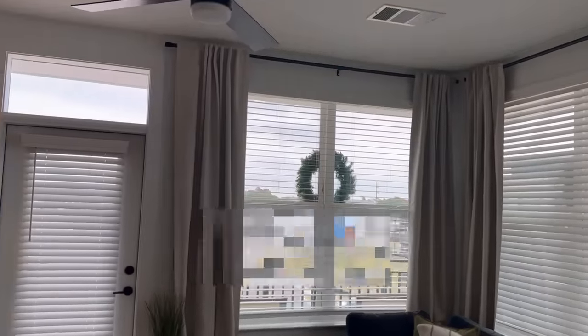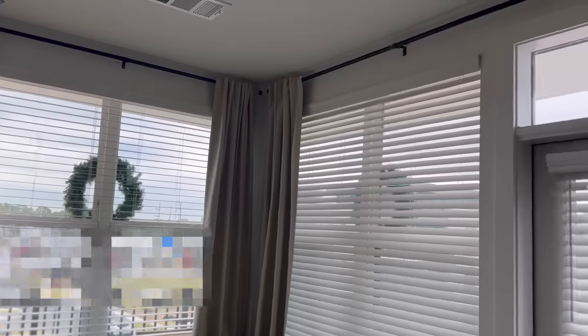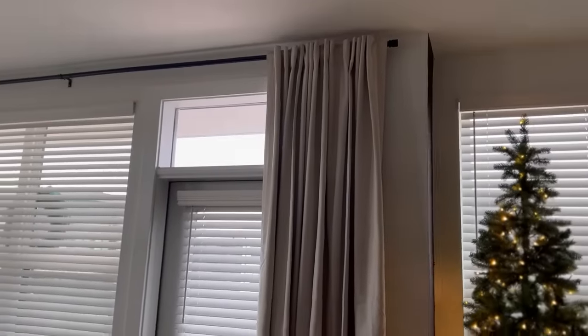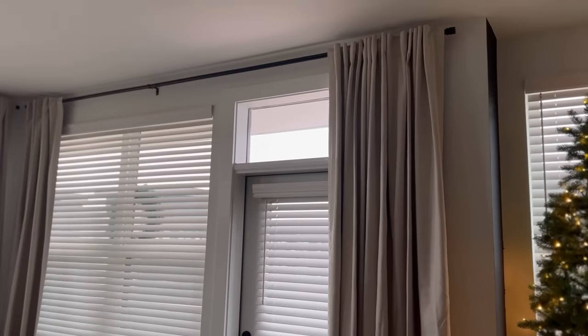My original idea was to put two panels here, a panel here, and then two panels on the end. So this is what the two panels on the end look like. Very, very cute, very luxe.